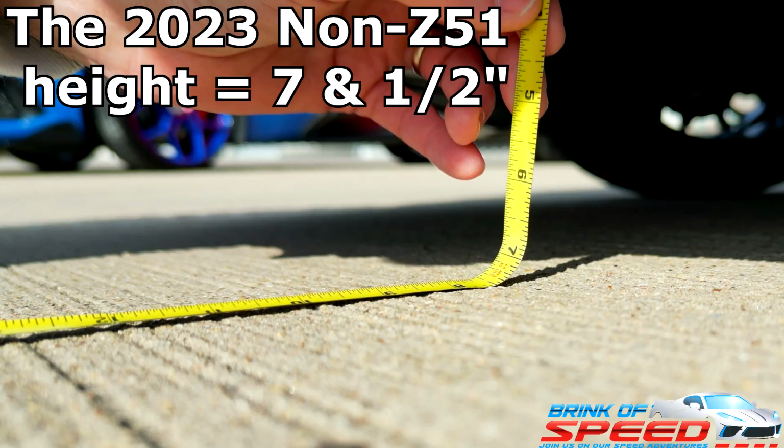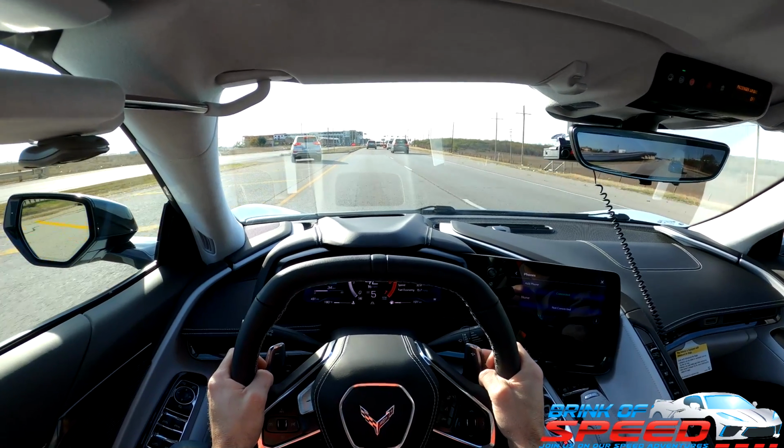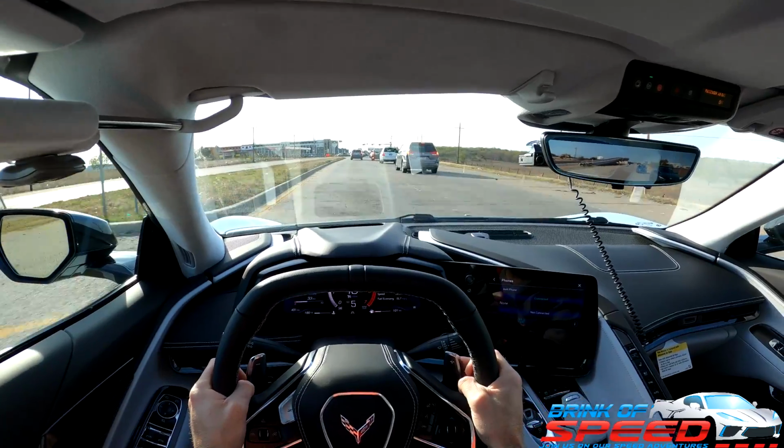So really, it's entirely up to you what you want to do as far as Z51 or not, but it will save you $6,300 if you really don't need it.